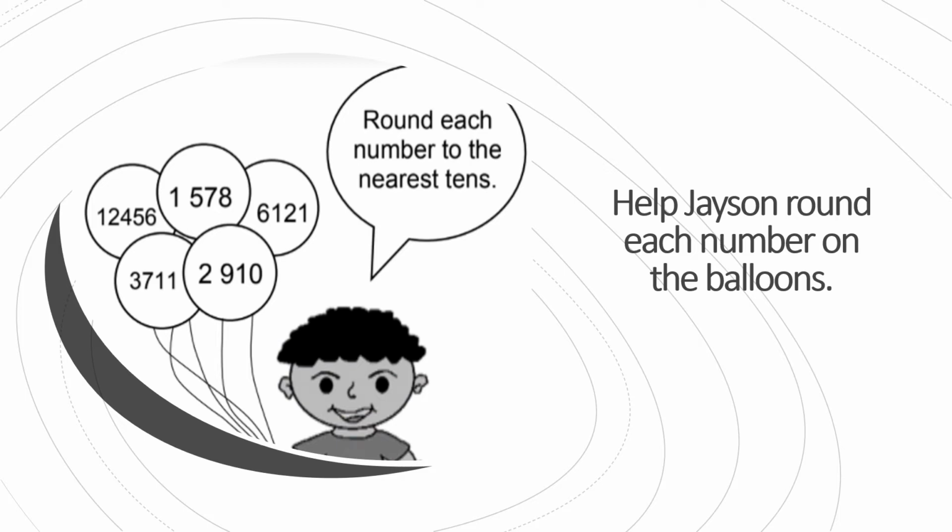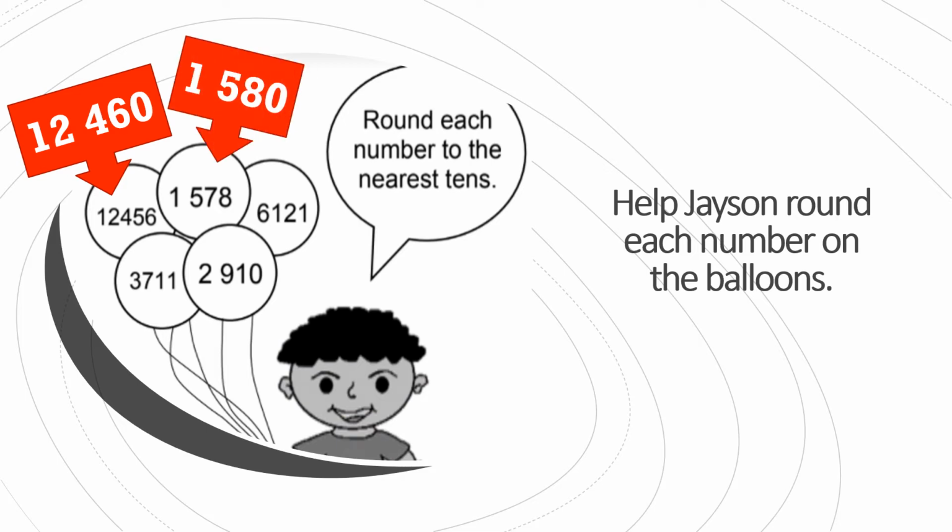12,456. The rounding digit is 5 and next to it is 6. Is it round up or round down? Correct, it's round up. So the final answer now is 12,460. Next balloon, we have 1,578. The rounding digit is 7 and next to it is 8. Is it round up or round down? Fantastic! It's round up because the digit is higher or bigger than 5. So the final answer now is 1,580.